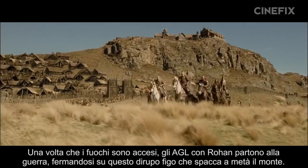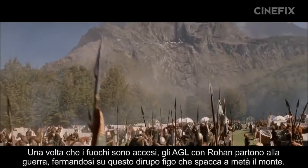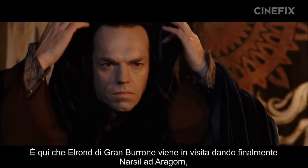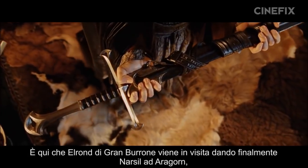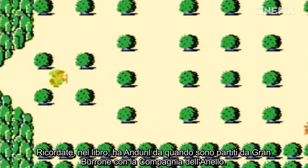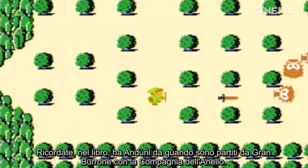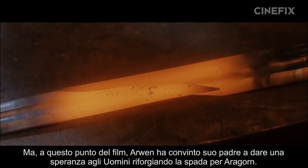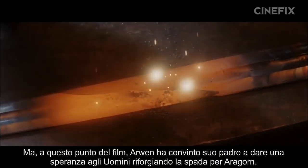Once the beacons are lit, Aragorn, Gandalf, and Rohan take off for war, stopping at this rad cliff halfway up a mountain. It's here that Elrond of Rivendell comes to visit, finally giving Aragorn Narsil, reforged and renamed Andúril, the Flame of the West. Remember, in the book, he's had Andúril since he set out from Rivendell with the Fellowship of the Ring. But at this point in the movie, Arwen has convinced her father to give hope to men by reforging the sword for Aragorn.